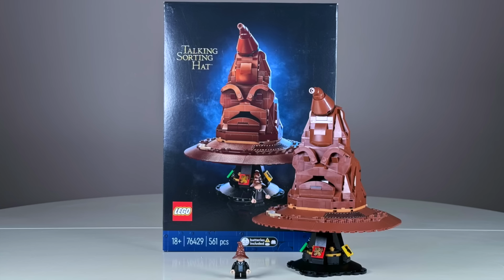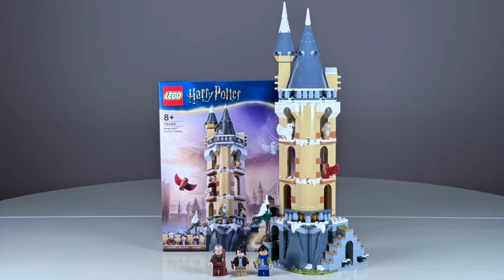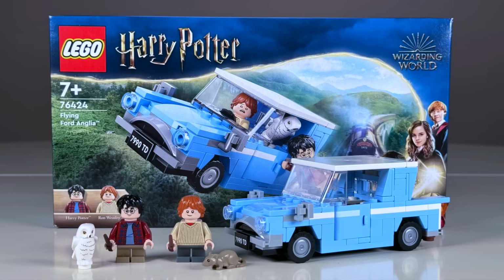While there's still a couple other sets in the wave, I think these turned out really nicely. And with the Owlery starting another Hogwarts, it's gonna be huge.